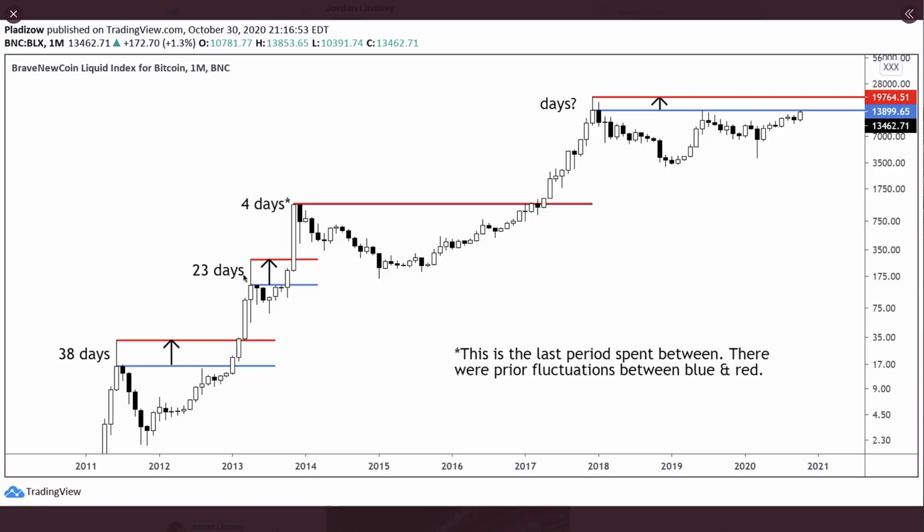Now, this one is outside of the cycle. Nevertheless, you could see the same thing occurred over here. This one was 38 days. This one was 23 days. The last one only happened to be 4 days. And here we are right now.